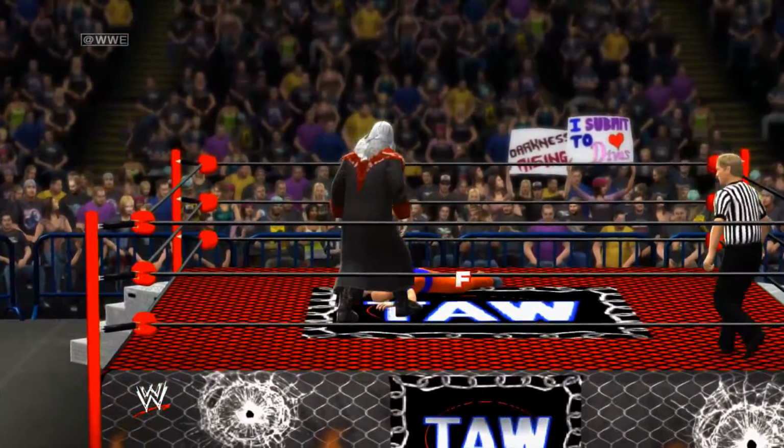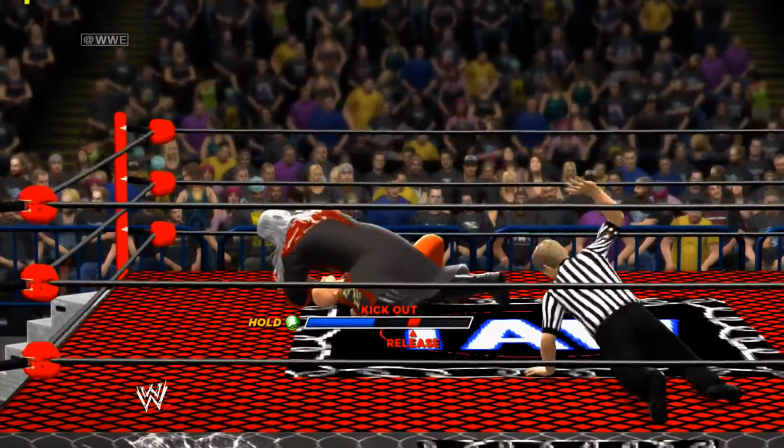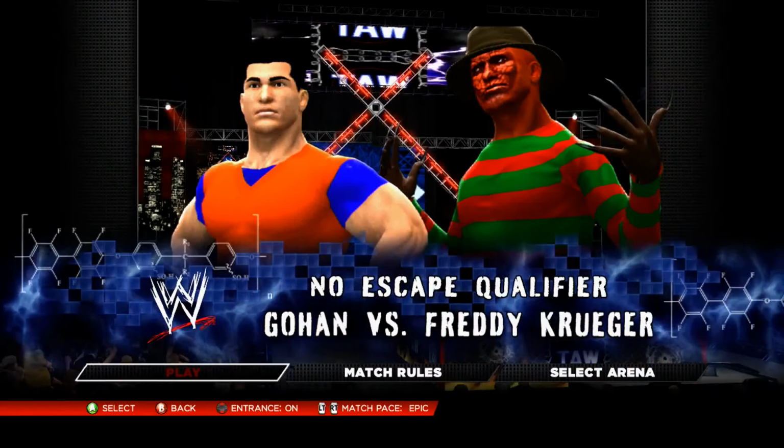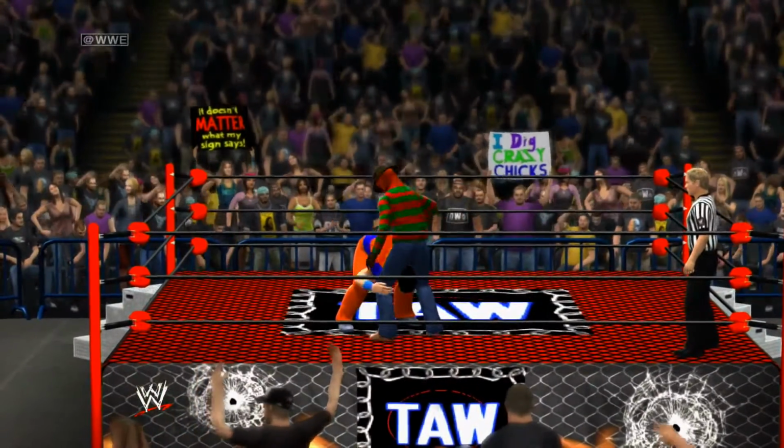So yeah, it was a little unfair, however, that's the way it goes sometimes. However, I do commend Krillin for going through with the match. And then it was time for our main event, Freddy Krueger vs. Gohan, where the winner of the match would enter the No Escape main event.